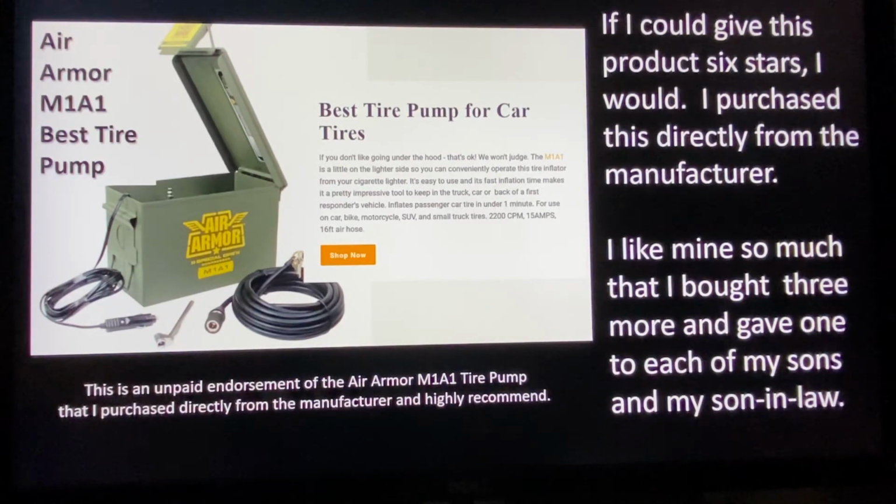So we returned it and we bought a more expensive car tire pump. The exact same thing happened. Got it up towards the pressure that we needed for the tire on the RV, and that particular pump, the hose blew off. So we went online and we found one that was rated for 150 psi. And this has turned out to be a great investment. I like it so much that we actually bought 3 additional of these and gave them as Christmas presents to our 2 sons and our son-in-law.